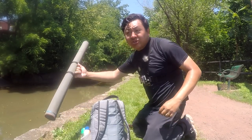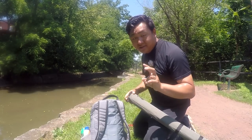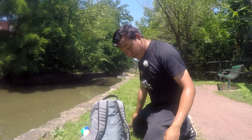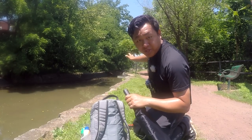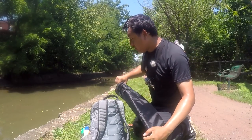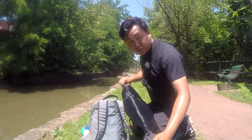So from yesterday's fishing session, or AKA yesterday's failure, I learned two things, right? One thing was that the spot that I picked was extremely snaggy. That is a spot that is a little bit on the upper side of the canal with the sunken trees. There were lots of carp around there because they like the structure.